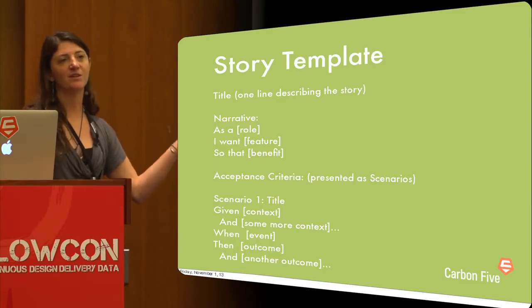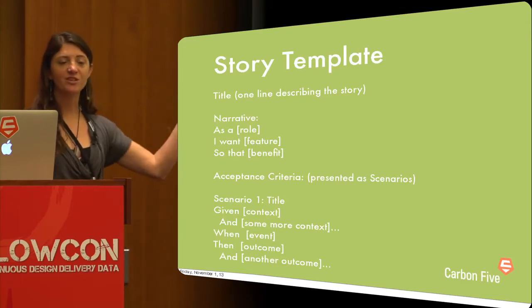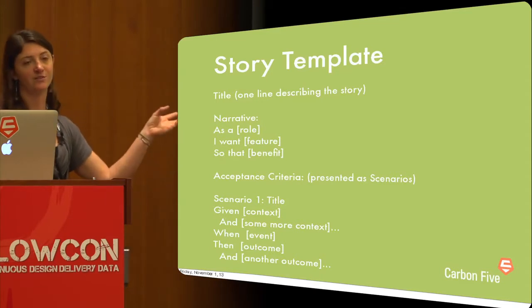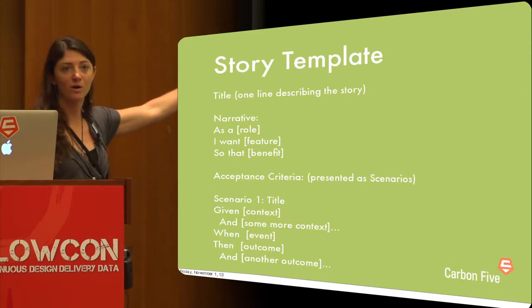And if you can have a template that captures that conversation efficiently, when people are going back and looking at these stories, they have a clear understanding of what the intent of the story is and what the acceptance criteria is. So this template is actually straight from Dan North's BDD template that he created. And BDD stands for Behavior-Driven Design. So you'll see that bottom scenario here. This is straight from Cucumber, which is a testing framework.